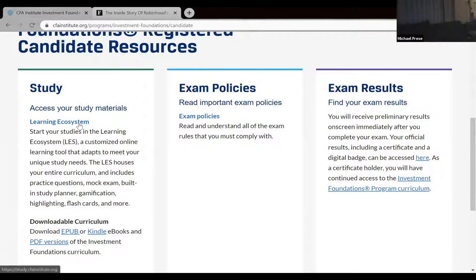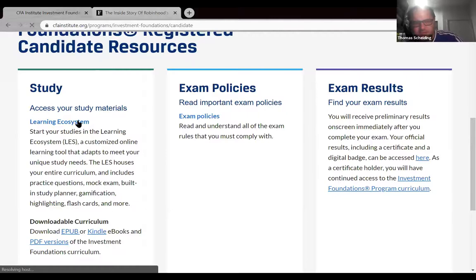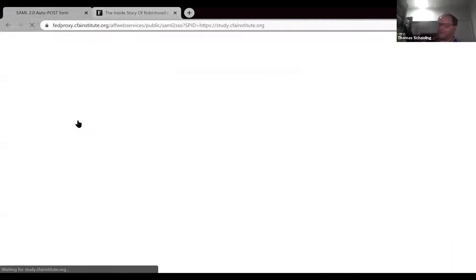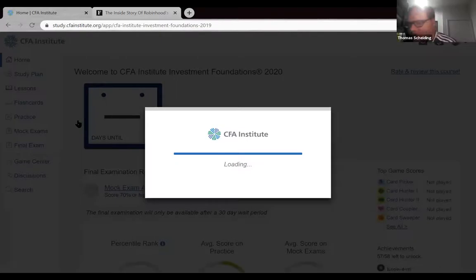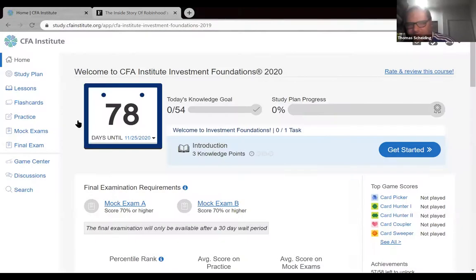Learning ecosystem. So I've now posted chapter one. Tonight or tomorrow, I'll post chapter two. Chapter two is going to be all about ethics. Although the book makes it sound like ethics is the hardest part of the CFA exam, as well as this investment foundations, I don't know.